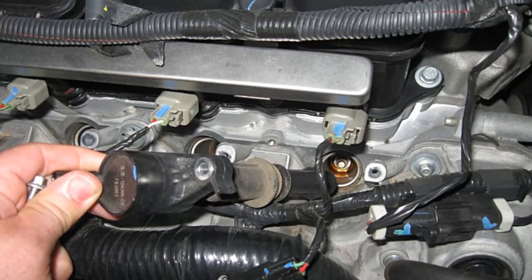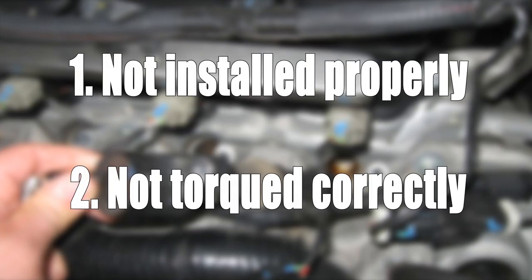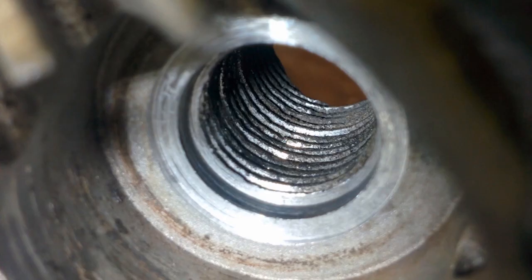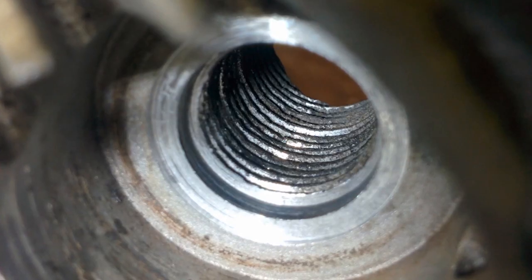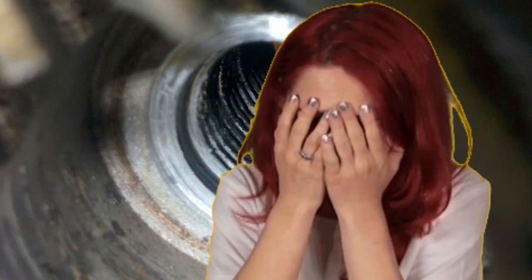Spark plugs popping out of the engine. Now, this can be due to someone previously installing the spark plugs improperly and not torquing them correctly. This can ultimately ruin the threads in the block, and if that is the case, you will need to re-thread the holes, which is not an easy task to do, but it's a lot cheaper than replacing the head.